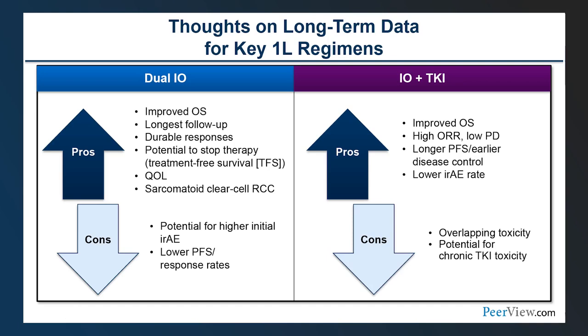What about IO-TKI? Well, there is improved OS in intermediate risk, poor risk. There is improved OS in ITT, not in favorable risk. Not yet anyway. We'll see with longer follow-up. I doubt that we will see that as the curves come together, as I showed you. But there is higher ORR, lower progressive disease rate, as I showed you, longer PFS, and lower immune-related AEs and lower utilization of high-dose corticosteroids. But obviously, we have the cons here where you have overlapping toxicity. You have to worry about which one is causing the problem. Here also the cons is you have higher immune-mediated adverse events and lower PFS and higher PD.